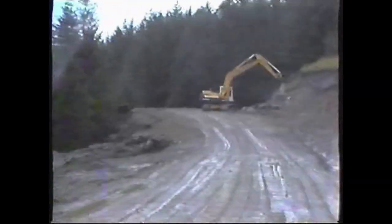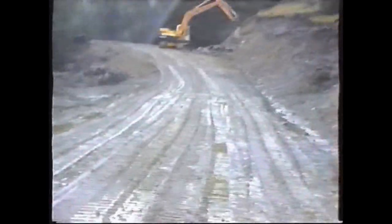That's the end of the road at Cluanie there now. We're just turning and we're going to take the whole thing down as we're going down the formation.